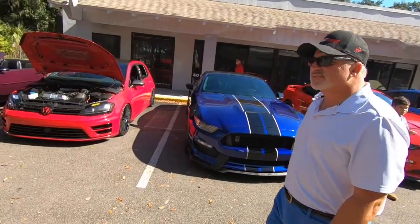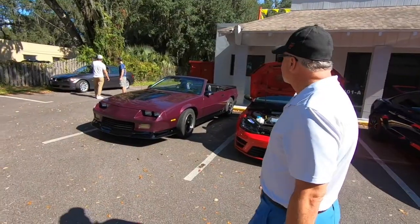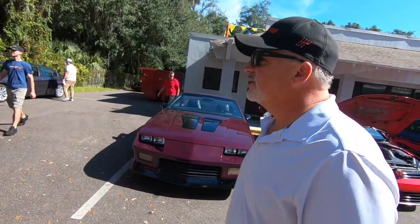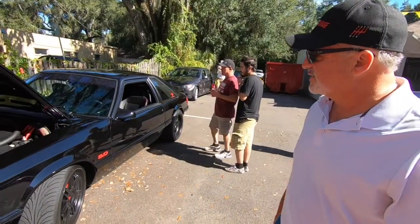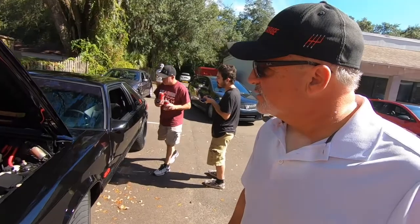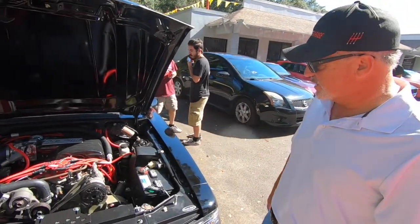We don't know what that is. The box with the hood open. Purple Camaro Gen 3. These cars get more popular. But then, the car that paid my mortgage for several years, the 5-liter Mustang. It's a nice looking car. God, it still has the stock intake on it, cold air kit.